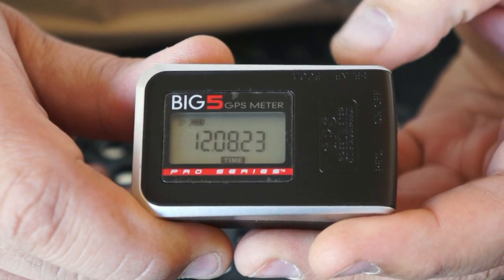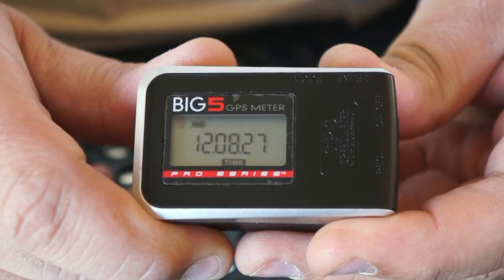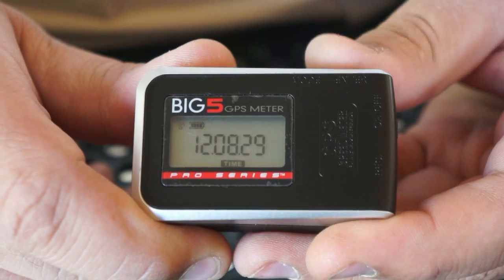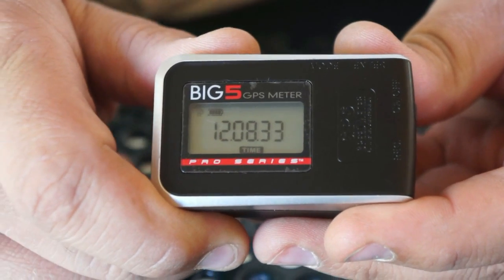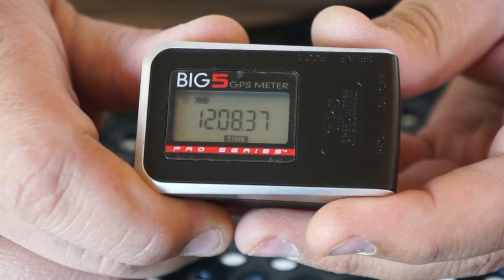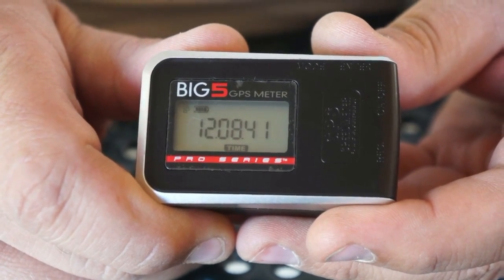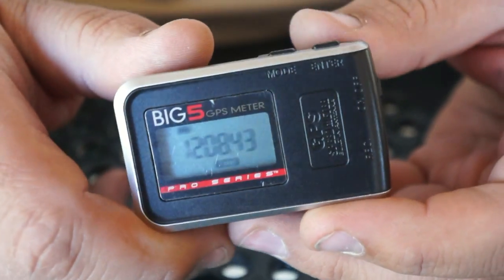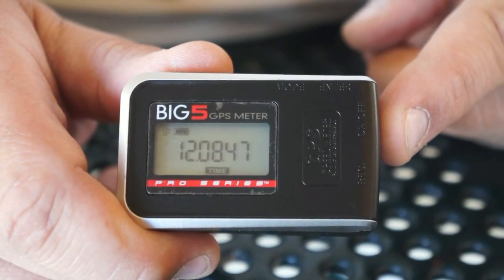This button here starts your recording. So you press the button, it says record on the screen, it's now tracking. And when you want to stop, just press it again, it stops and logs as a flight. Now the cool thing about this is it logs multiple flights, so you can turn this on and off a bunch of times before you have to go back to a computer and dump the information off. You get about 6 hours of recording on this. So very, very simple. When you're not using it, just press and hold power, and it shuts off. Pretty basic.